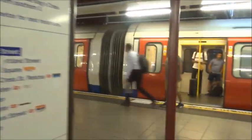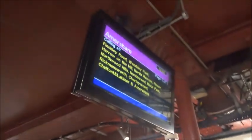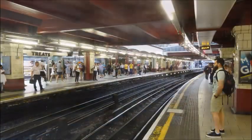Baker Street is one of the few places on the tube where you actually have kind of National Rail style departure boards, station listings for tube trains. It's very strange.